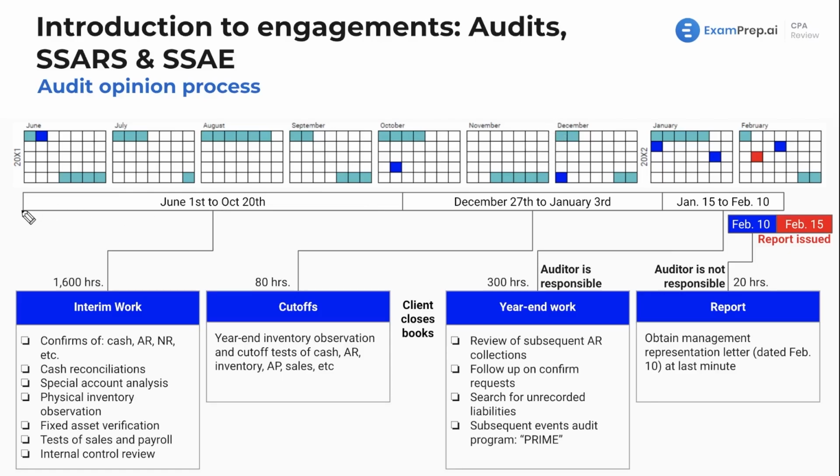What happens here, and this is, let's say, June 1st to October 20th. None of these dates are hard and fast. We say, okay, interim work is being done now. Now, it doesn't have to be June 1st to October 20th. It could say July to October or November. It's just generally a few months before the year end.